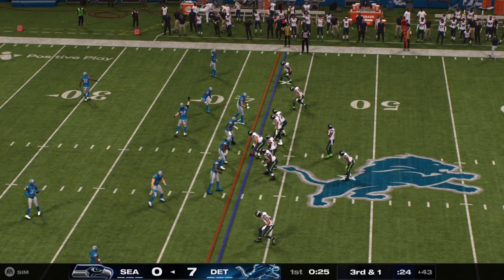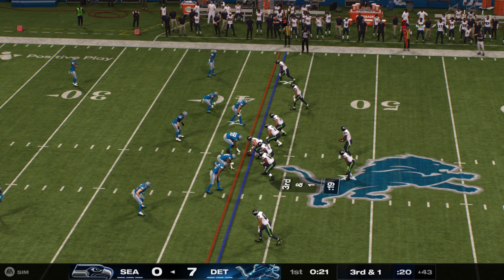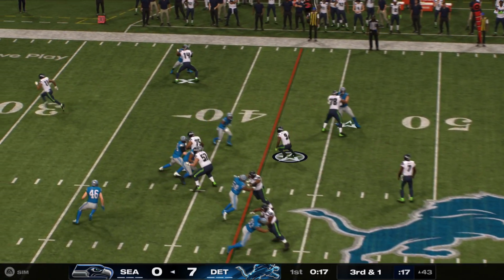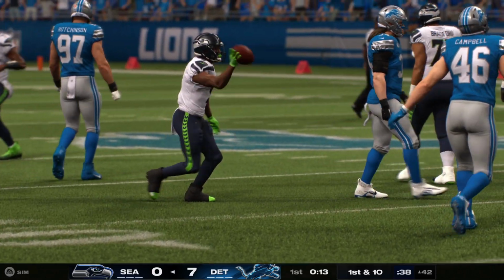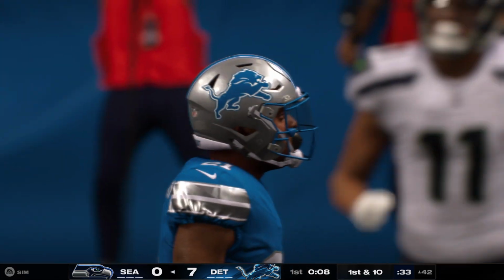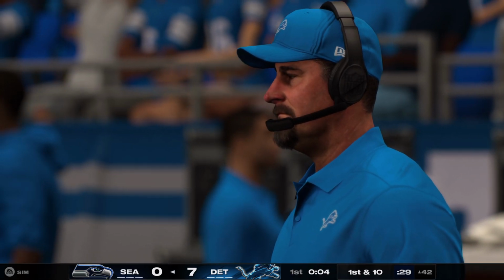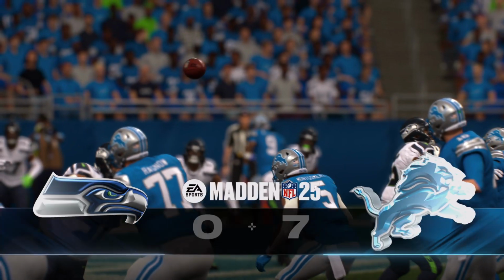This is 3rd and 1. Very likely 4-down territory, even if they don't get it, though. They'll try for the first with Walker. And this time he's able to take it down to the 42. He needed a yard. That's exactly what he got. Earns him a new set of downs. After one, 7-0 on EA Sports.